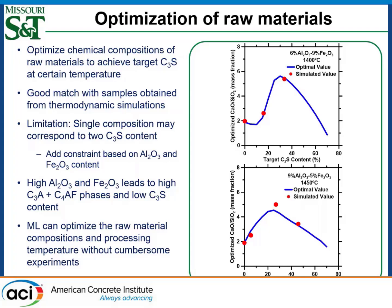You can see each chemical composition may have two target C3S values. We know that it's impossible in reality. That's because we didn't constrain our models. So in future studies, we will constrain our models based on the alumina and iron content, because we know that if we have high alumina and iron content, we basically form C3A and C4AF, so that we cannot have C3S beyond 40 or something like that.